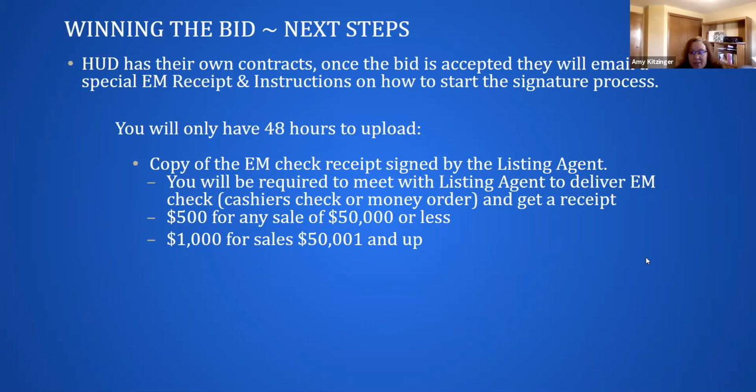HUD has their own contracts. So you win the bid, great. They're gonna send you instructions. They're gonna say you've won the bid. You now have 48 hours to do these things.